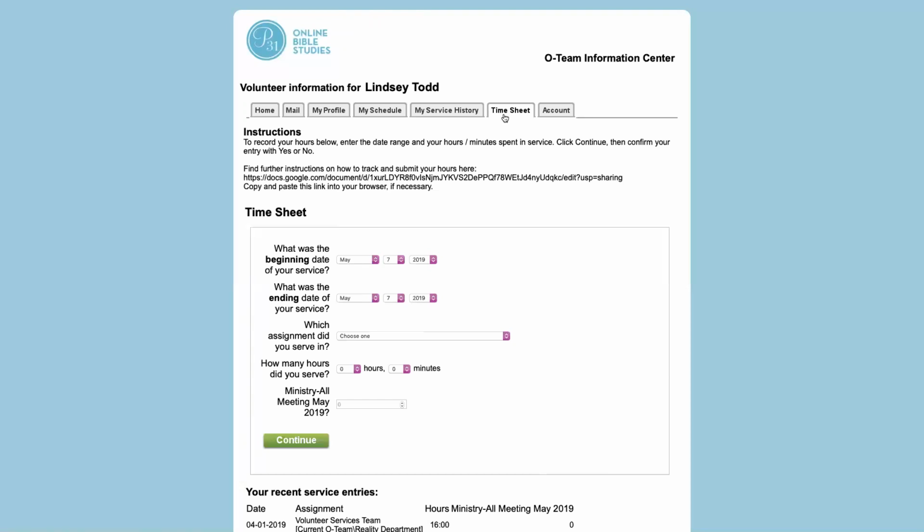Each time you work on Proverbs 31 material, you can go ahead and submit your hours then, and they will accumulate for your review. Note here, there's a link you can copy and paste into your browser for further instructions on how to track and submit your hours.